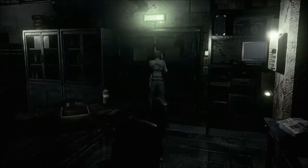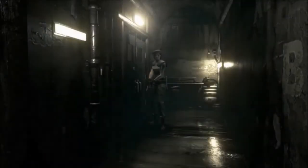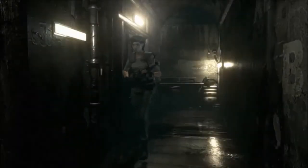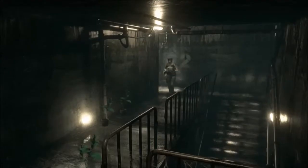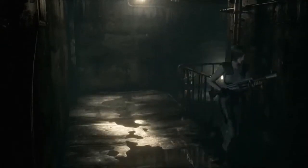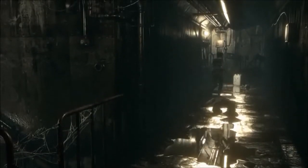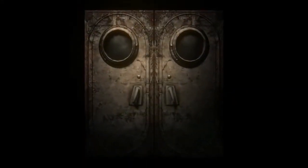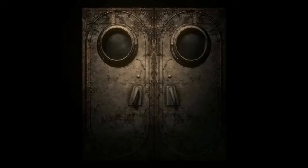So, I want to come back here. Get the ammo disc and the power key. Equip this, in case it's turned into a Crimson Head. He hasn't yet, but that's okay.